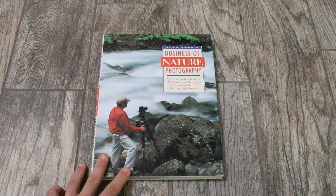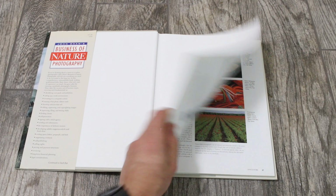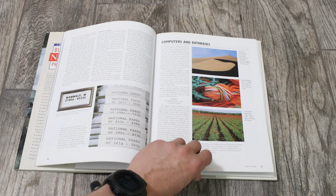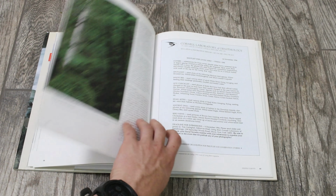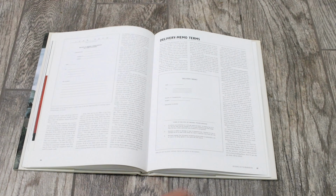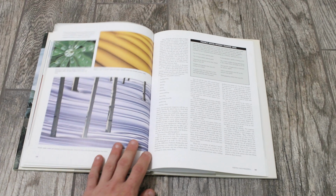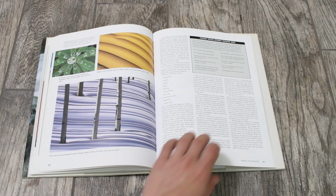Another one of my favorite photographers is John Shaw, and this is The Business of Nature Photography. So this one is much less a photo book and more like the previous one I just mentioned, a more instructional one. Some of the information is a little outdated by now, simply because this was made in the 1990s. But there's still, like I said, some great imagery and different kinds of things that you can see in this photo book.